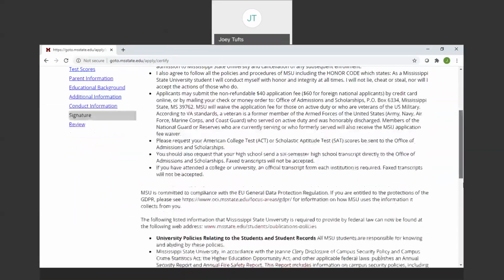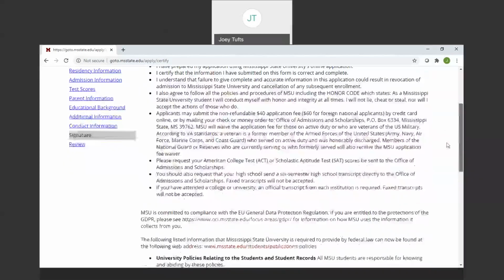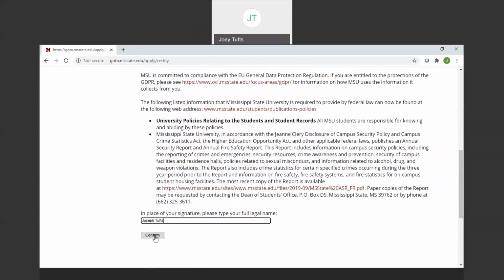So at the bottom, we will be able to place a signature, if you will, by typing in our full legal name. So again, I go by Joey. You've got to put down Joseph to make sure that it is my full legal name, and that'll basically take the place of our signature here. And that is confirming that we have read through those materials, understand them, and that the information that we are submitting is correct and valid. So make sure that we read through those and that we are confirming that it is the correct information. Go ahead and click confirm.